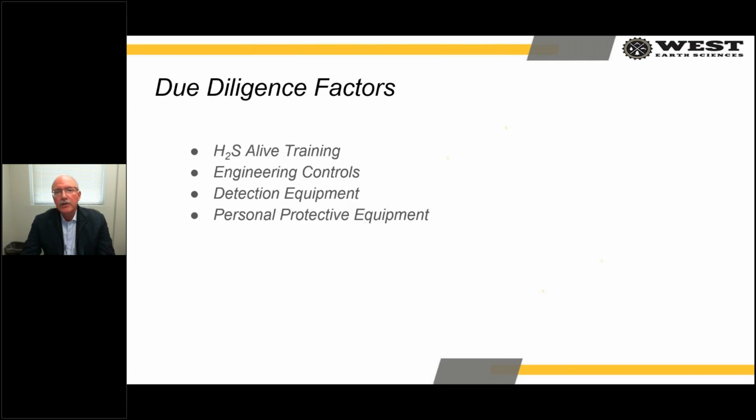From a due diligence standpoint, here are the factors to keep in mind. Obviously, H2S Alive training is critical for understanding how to react to situations and also what the personal protective equipment would be. We have engineering controls at the front end of the process before you get to point of exposure. The engineering controls would be the measurement of water chemistry, for example, if it's a wastewater stream, an assessment of the pH, an assessment of flow rates, then what type of turbulence is involved or is available within the system to release it. This next factor then, of course, is detection equipment, whether you have a more active system, such as an Autolog device or a laser system for detection. And then finally, making sure that the workers are equipped with the proper personal protective equipment.